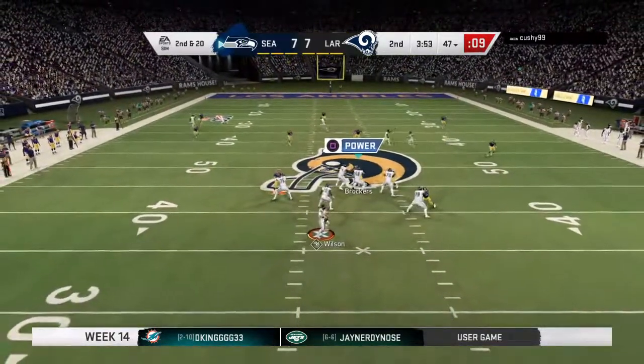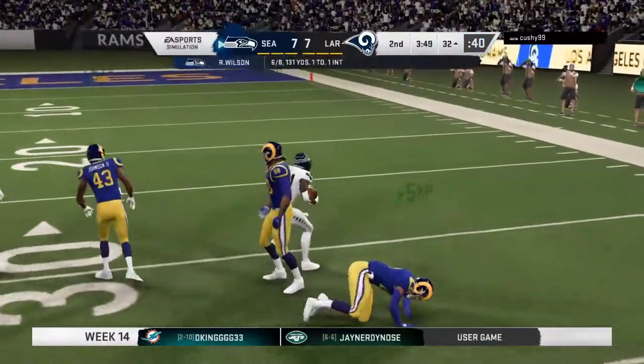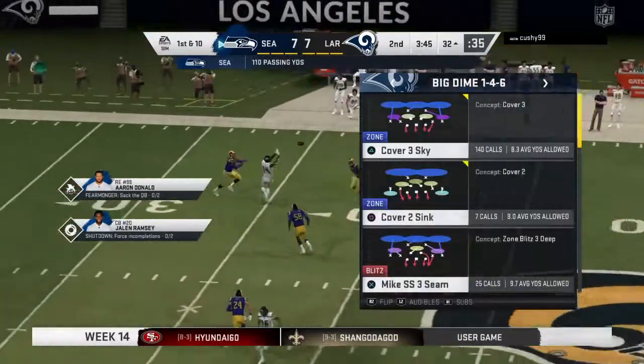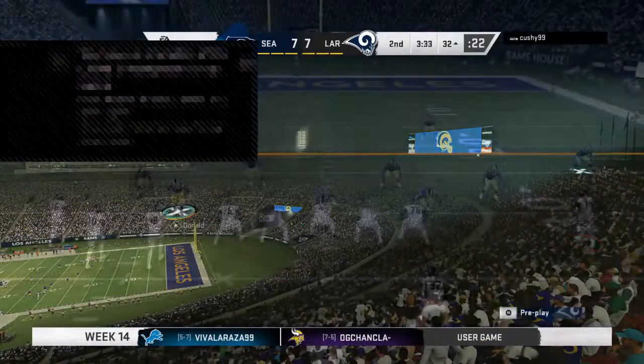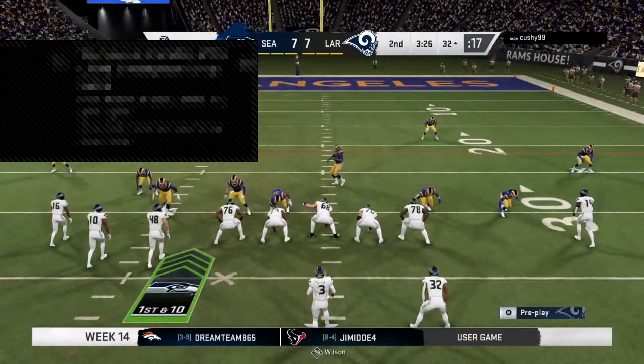Now it's Wilson. This one into the hands of Metcalf. And he takes this one down almost all the way to the 30. A gain there of 21 yards. And just a small glimpse there as to why they like this rookie so much. And that's why they lit up a little bit in our meetings with the coaching staff, didn't they? Yeah, when we talked about him, they did.